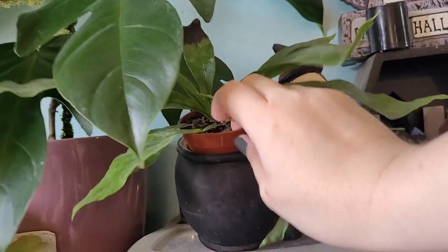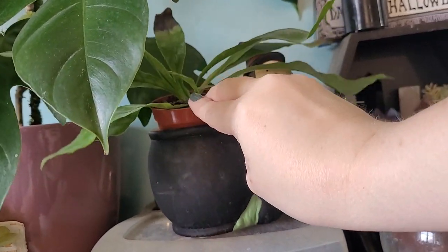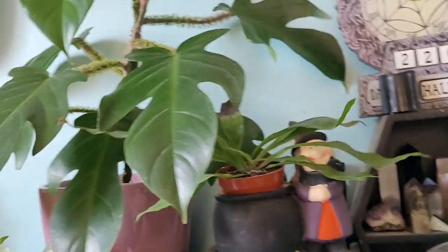And inside of it, I just have a crocodile fern that I'm trying to grow. I think it's cute, but I don't know.